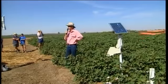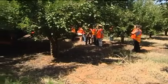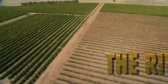The Riverina Agricultural Tours offers a complete agricultural experience involving high-quality field trips, transportation, accommodation and restaurant visits.